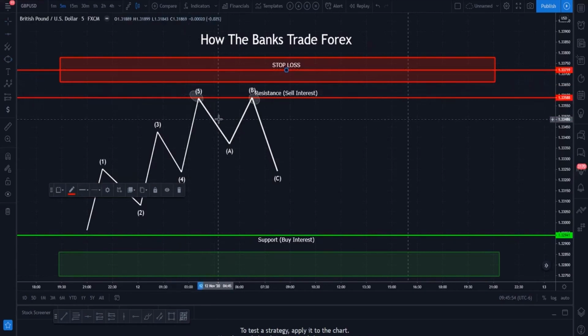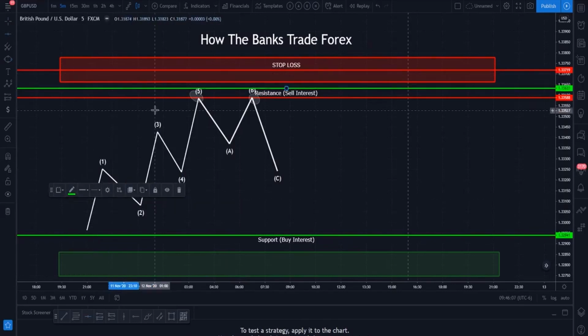There are resistance traders, and then there are continuation traders who place buy stops. A buy stop is usually a line where they say they're going to buy up here. They're not buying at this point. They're going to buy if this high is broken.